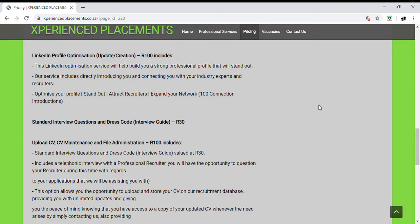Also, LinkedIn does advertise jobs as well. They post jobs regularly. You'll get colleagues and recruiters as well posting jobs on LinkedIn regularly. So it's a great network to work with if you're in the job market.